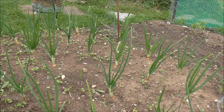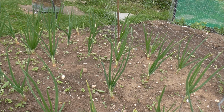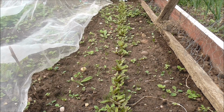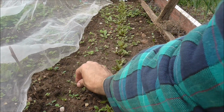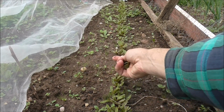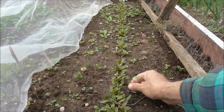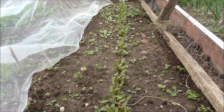Finally, it looks like my stirring onions are starting to pick up. A couple of weeks ago they didn't look so good, but I think that rain that we had a couple of days ago has really perked them up and pushed them on. As you can see, I've got a lot of weeding to do in between the rows. The beetroot are coming on strong, as are all these. Looks like a spot of weeding is in order today.